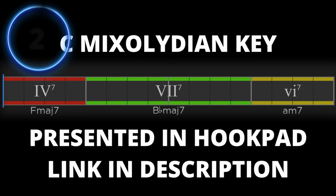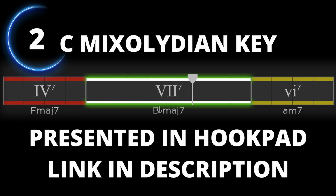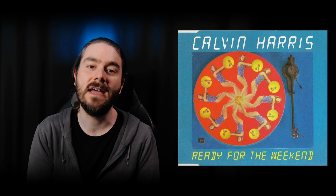Next up at number 2 is a Mixolydian example and 4 major 7th, 7 major 7th, 6 minor 7th. The Mixolydian mode is one that is used widely in lots of different styles of music, everything from pop to jazz and blues. Its distinctive major sound makes it very popular. A lot of classic rock relies on the 7 chord of the Mixolydian mode for its core sound. This example demonstrates the use of the major 7th in both possible positions, the 4 and 7 chords. You can hear it in Ready for the Weekend by Calvin Harris.